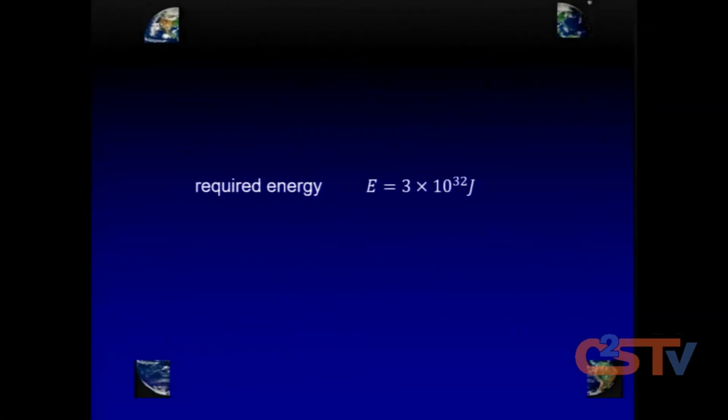And it turns out that if you want to do this, you need more energy. You need 3 times 10 to the 32 joule. Right? So that's a 1 with 32 zeros. It's a lot of energy.